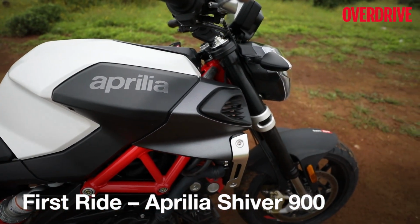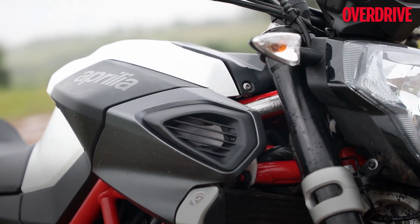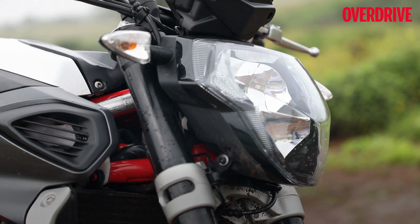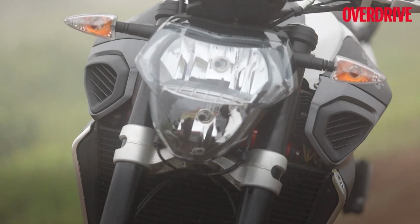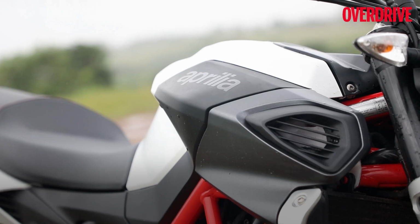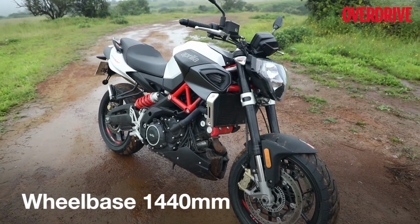In terms of styling, the Shiver trades off gorgeousness for aggression. The design is old school with lots of sharp lines, and unlike most modern middleweights, the Shiver is a pretty large motorcycle. The triangular headlamp, wide tank extensions with air intakes, and long wheelbase in fact give it the appearance of a litre-class motorcycle.